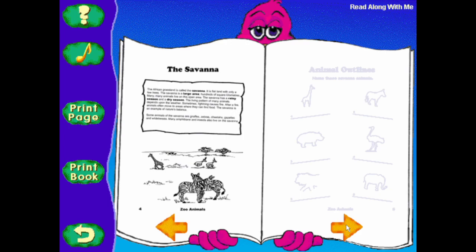Page 4. The savanna. The African grassland is called the savanna. It is flat land with only a few trees. The savanna is a large area, hundreds of square kilometers. Many, many animals live in this open area. The savanna has a rainy season and a dry season.